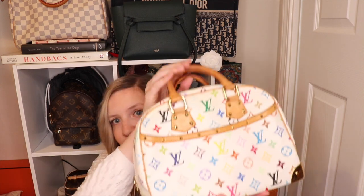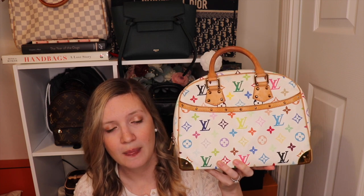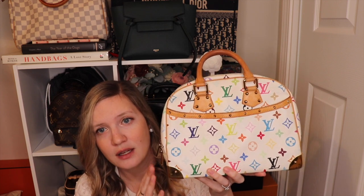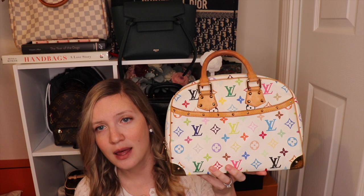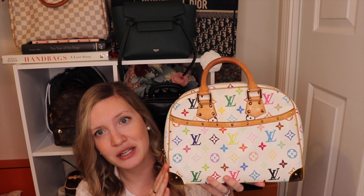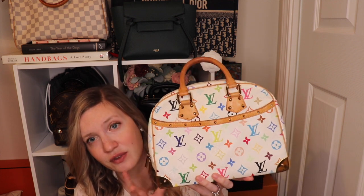The first is my Louis Vuitton Trouville in the Blanc multicolor, and I actually had to go really hunting for this one. One, I wanted a good price point and the multicolor line has gotten really expensive. Two, I did not want a multicolor bag that had been totally trashed, which unfortunately happens a lot because this white color has a red interior, which I will show you guys, and it has a tendency to bleed through the bag. Which I don't mind a little bit, but some of them are really bad, and some people just really trash this because it is white and it is definitely older. This line did run from spring 2003 to July 2015.